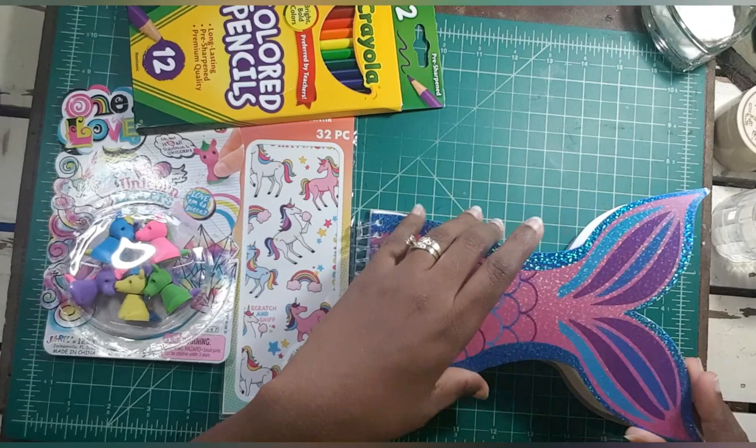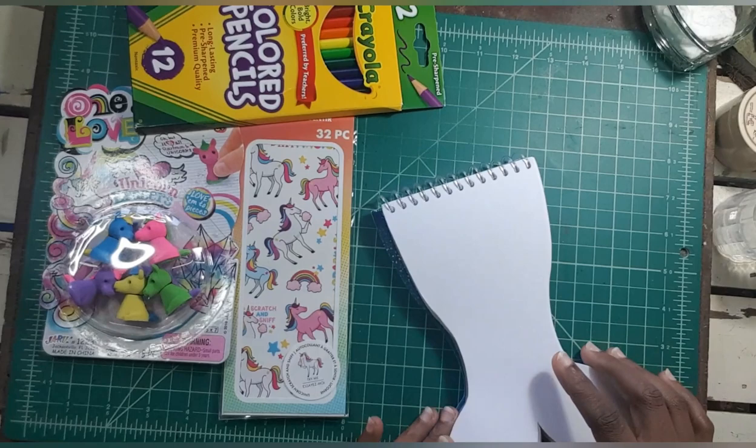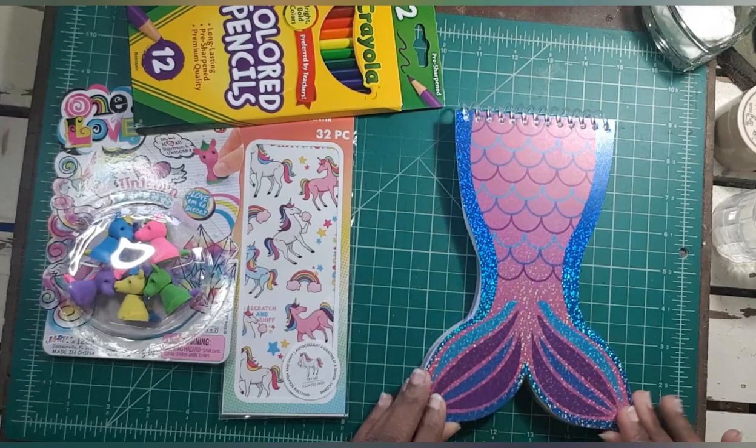And inside the sketchbook, there are scales on the paper. It's like standard drawing paper, so they'll be having some fun with this. Just today, I went into the city and I said, you know what? I need to find a little sketchbook, something I could take with me on the road and do some thumbnails in. I think this is perfect for that.